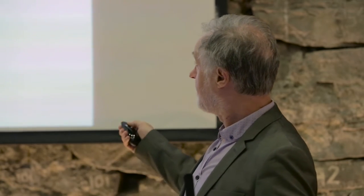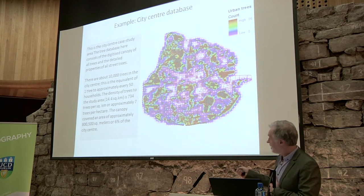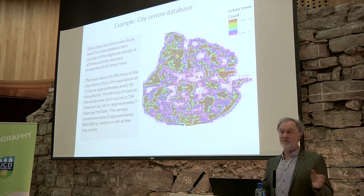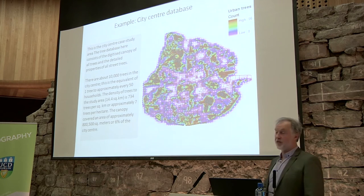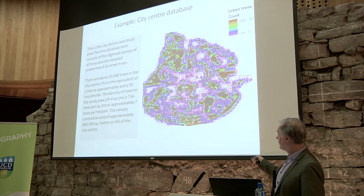Well, this is the information that Tina Ningle would have found for the city centre. So that's the Grand Canal, the Royal Canal, and these are all the individual trees. And what we've done is identified essentially the density of trees across the city centre. So about 6% of the city centre is covered by tree canopy. You can see immediately where the patches are. That's the edge of Phoenix Park there, of course, is Stephen's Green, Merrion Square, Trinity.